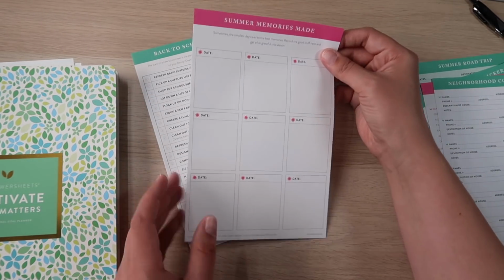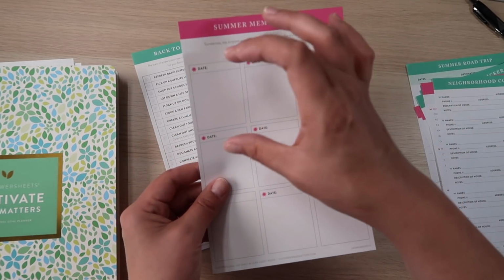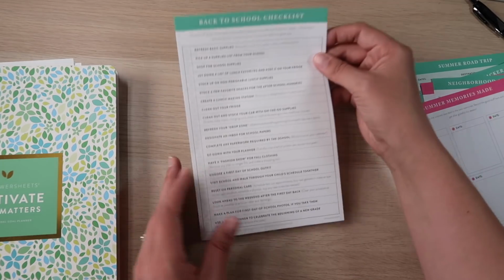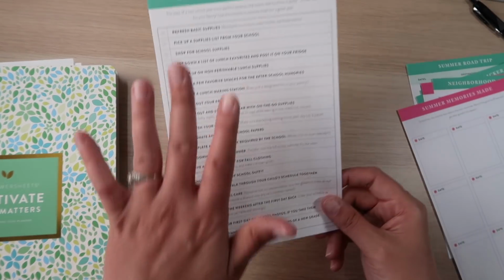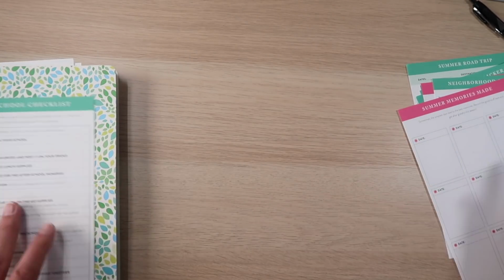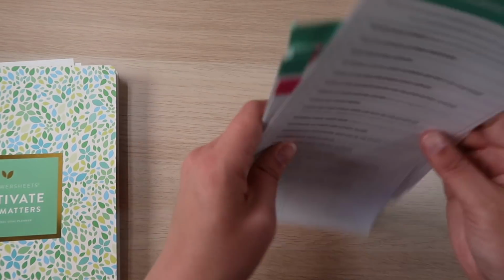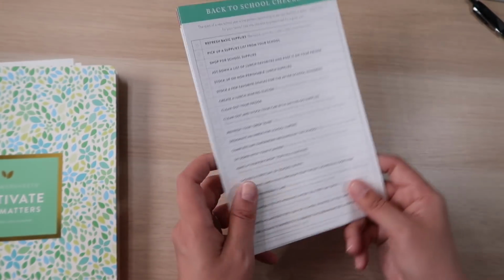Summer memories made. This is to record the good stuff, but I actually could see this being good for little pictures. And then a back to school checklist. This, I feel like, is absolutely something I'm going to use, whether I use it in my Powersheets or in my planner. Out of everything on here, this one and the summer road trip ones are probably the ones I stand the highest chance of using.